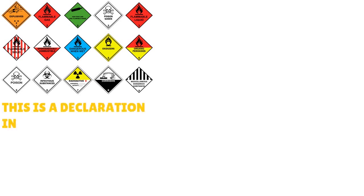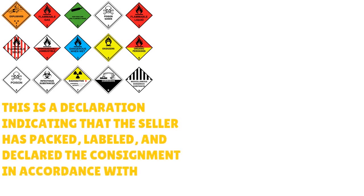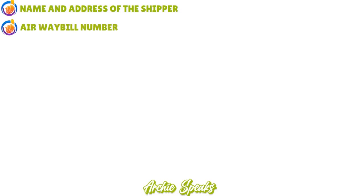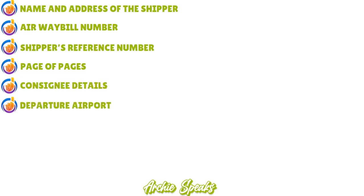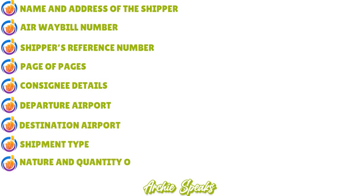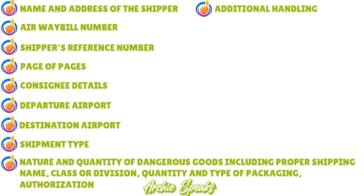So a dangerous goods form is a declaration indicating that the seller has packed, labeled, and declared the consignment in accordance with the applicable regulations. Remember, consignee and consignor, right? Those are terms you need to be familiar with now. And so a dangerous goods form will include details like name and address of the shipper, the airway bill number, the shipper's reference number, the page of pages, consignee details, departure airport, destination airport, shipment type, nature and quantity of dangerous goods, including proper shipping name, class or division, quantity and type of packaging, authorization, and also additional handling information.